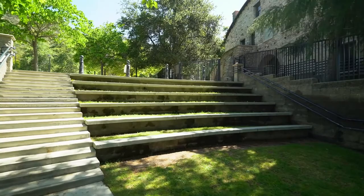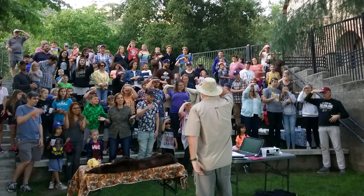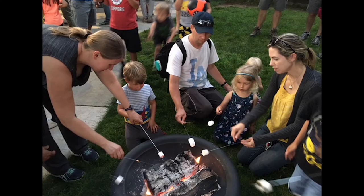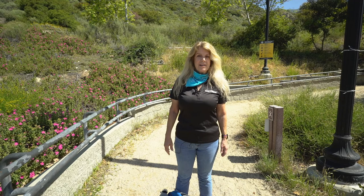All of the Trails and Open Space programs are free to the public, but you must RSVP for most of them as they fill up fast. Right now, due to the pandemic, all of the Trails and Open Space programs are on hold, but we hope to be back again soon. So now, let's explore some of the hiking trails.